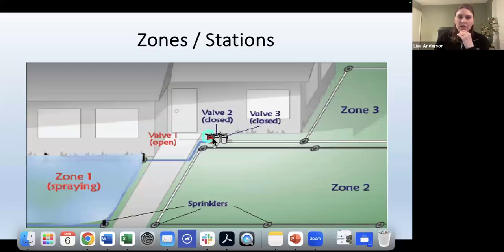So when this first valve is turned on, it's going to turn on zone 1, and all the heads will pop up and spray at the same time. When that valve closes, then that zone turns off, all the heads pop back down. Then it moves on to zone 2. So valve number 2 opens up, zone 2 starts running, then it turns off, valve 3 opens up, and then zone 3 turns on.